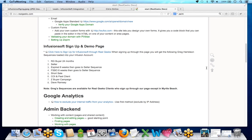How many people were in your database when you started Infusionsoft, and what is it right now? I don't think that's important for this. Yeah, I don't know what it was when I started, but I probably have 20,000 people in there now.